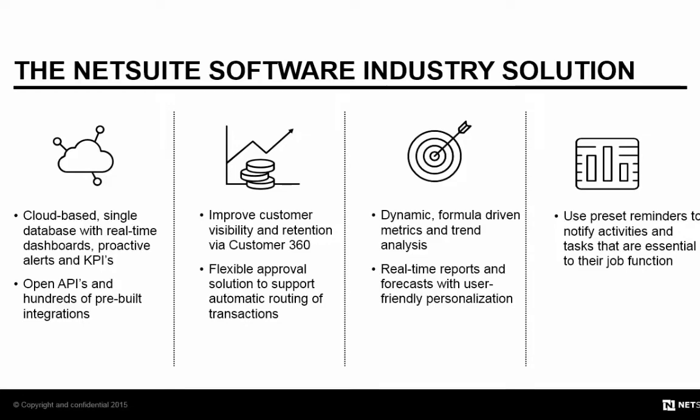With NetSuite's cloud-based and real-time architecture, results are always real-time and drillable. NetSuite pushes key performance indicators and alerts of the essential tasks to the relevant business users. And with the Customer 360, NetSuite offers a unified view of your customers, everything from automated collection emails to financial performance. And finally, reminders will help your team stay organized and effective.